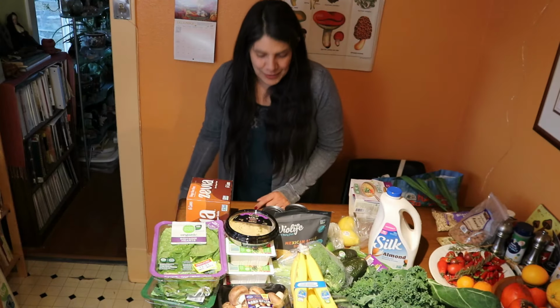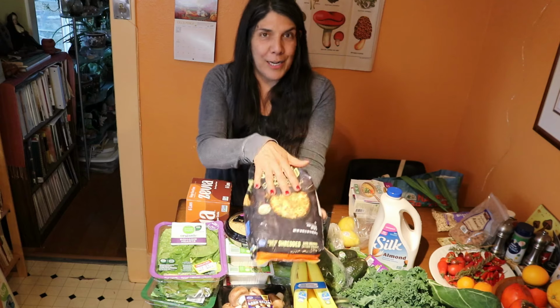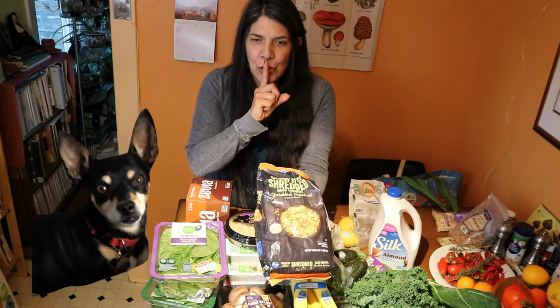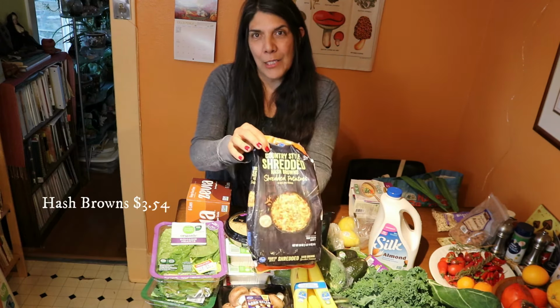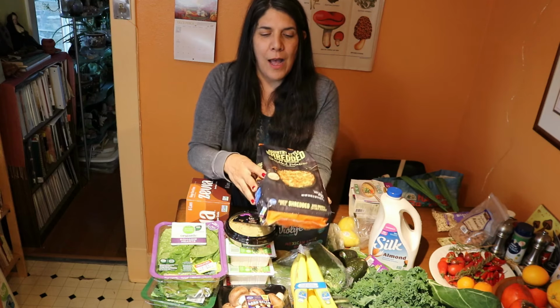Happy New Year! I forgot the frozen stuff. So I got some hash browns. I also had a coupon for these. Well, I got some hash browns, frozen hash browns. I love these for breakfast.